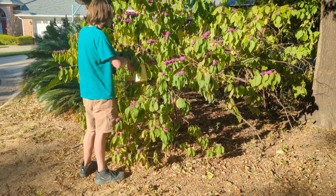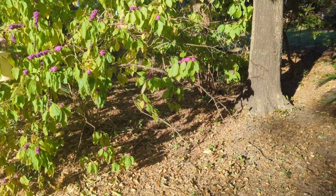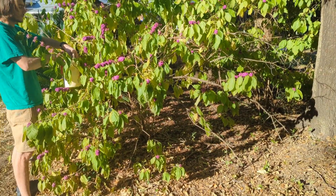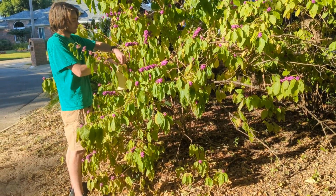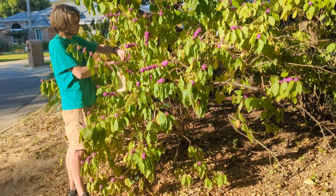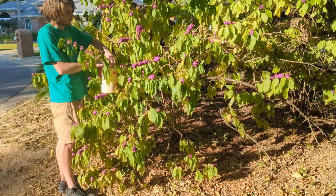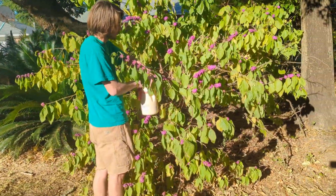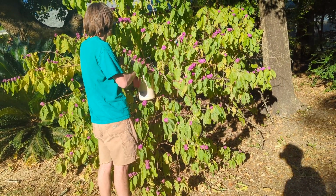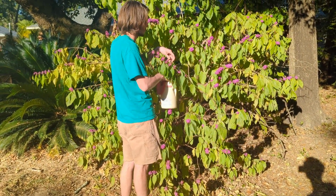And it's a perennial, so this one will come back year after year, bigger and bigger. And those seed or those berries left unchecked, when they fall, they will sprout up beneath and make little pups. This is probably a 6 or 7 year old tree, maybe older than that.